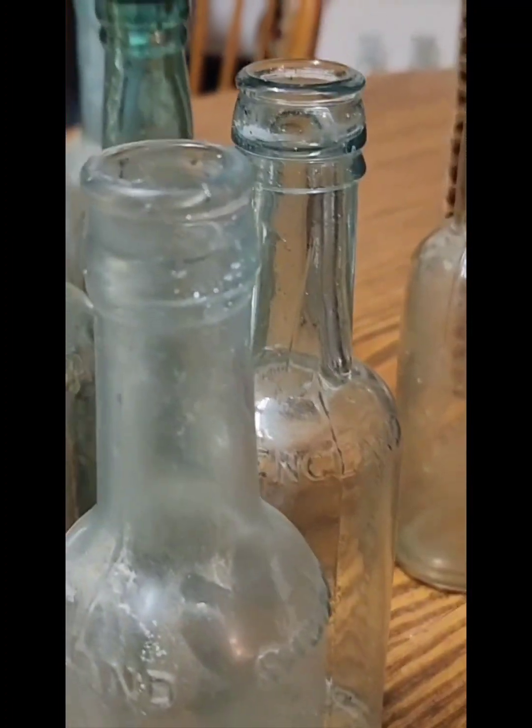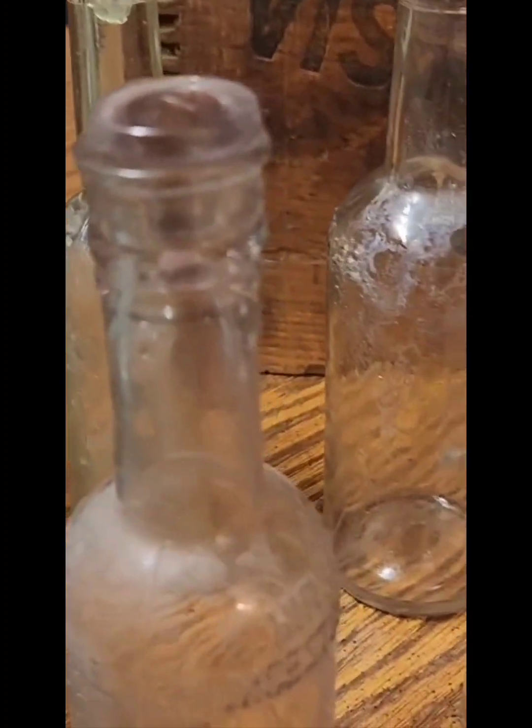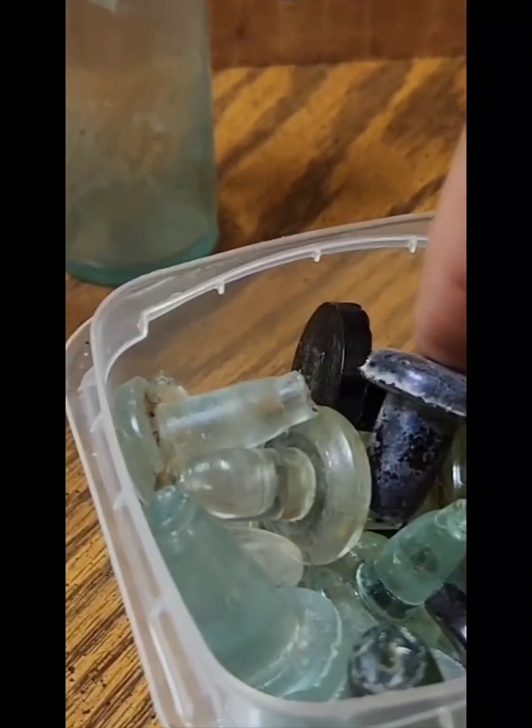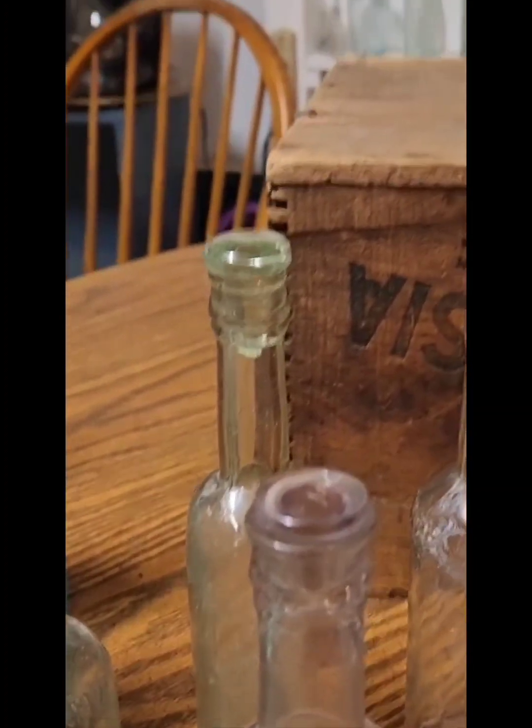But what I was going to say is, here's that purple color. But I have about 7 or 8 amber stoppers that sure look like they go to Lea Perrins, but I've never seen an amber one. You usually don't see amber food bottles because you want to be able to see the food. So maybe these aren't Lea Perrins. Anyways, if you have different embossing than the ones that I have there, I'd like to add it to my collection.